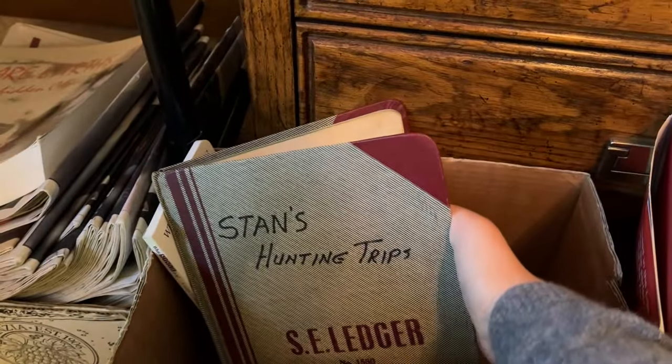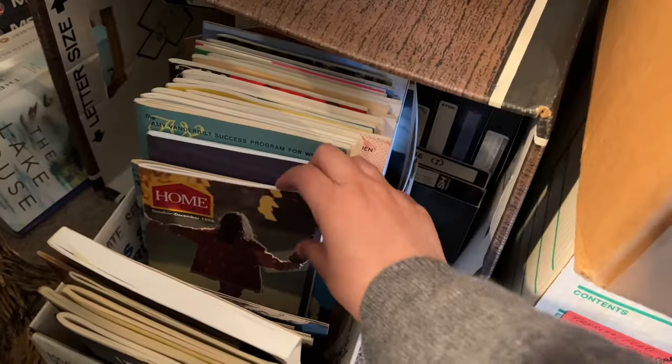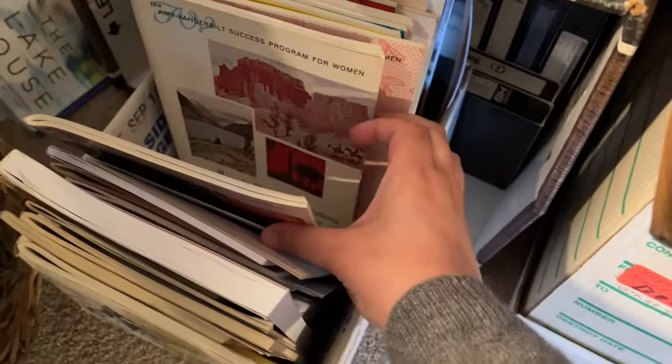And I scored big at this sale. It was probably the second best ephemera stash I ended up with this year. And not only did I find the little vintage booklet that I had spied in a listing photo, that's awesome, but there was a whole collection of them.